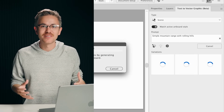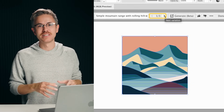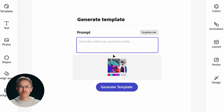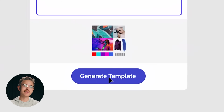Adobe also announced a brand new text to vector image model that essentially allows you to type in text inside Adobe Illustrator and get vector graphics in return. It's one of the first tools in the world that has unleashed this technology, and it seems very promising for graphic designers. They also released a brand new text to graphic design template technology inside of Adobe Express, and it does look kind of interesting.